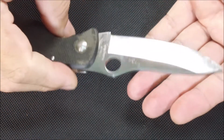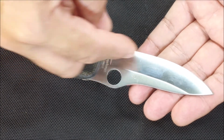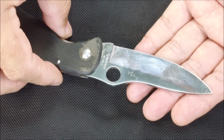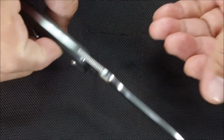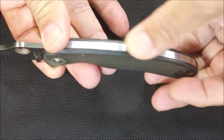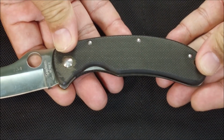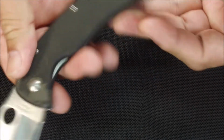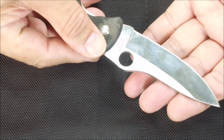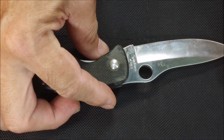Now, on the Wegner, you can see that the blade is slightly upswept, and it has a very aggressive drop point, with a checkered thumb ramp and a stainless steel spacer. Now, this is a very robust tool, and it's actually purpose built. Its design is really astonishing to me.